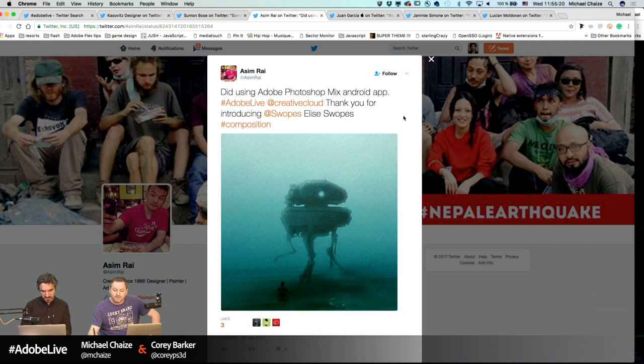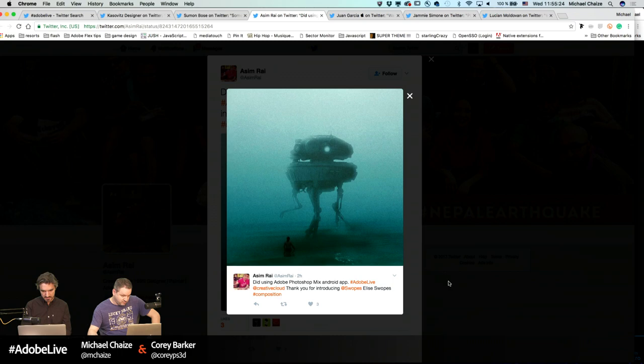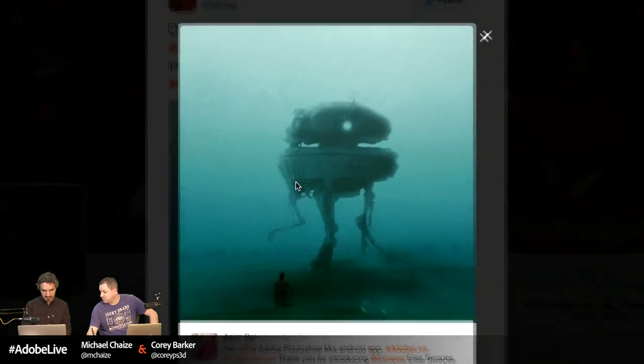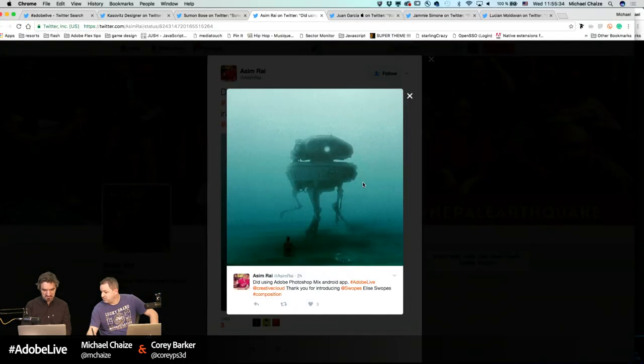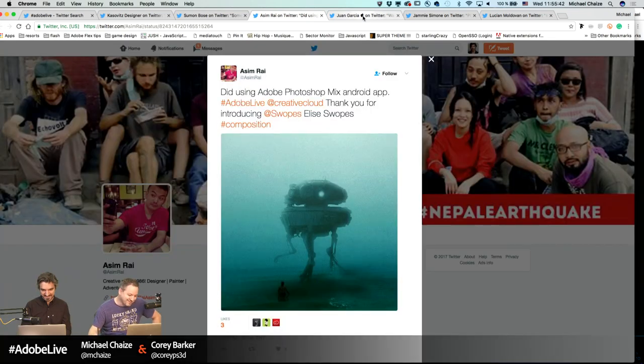And someone used Photoshop Mix. Thanks to Swopes. First time he was trying Photoshop Mix on Android. Oh wow! Looks good, huh? Very nice. Very mysterious. I really like the movie feel. Is that using Photoshop Mix? Yeah, just Photoshop Mix. These are not the droids you're looking for.